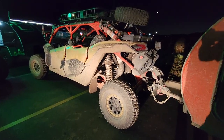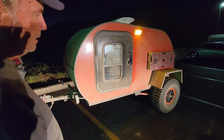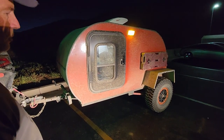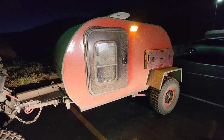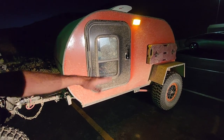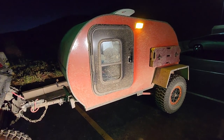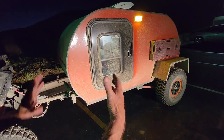Then falling in love with Bo's teardrop. I got some ideas from that and I started building this. Recently retired, so I just started in the garage putting it together. So what are your dimensions on this? It has 6.5 feet of sleeping, 4 foot high. Okay. And then in the back, we'll see it later, is a foot and a half for the kitchen area.